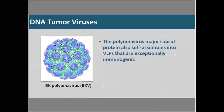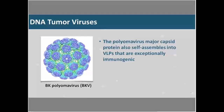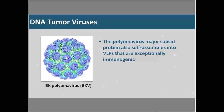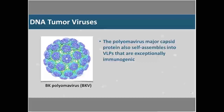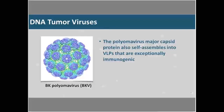So BK polyomavirus was discovered in 1971. It's so old that BK actually is patient initials, which we don't do anymore. So this was the first human polyomavirus. Its major capsid protein, which is called VP1, just like the L1 of papilloma, assembles into particles that look just like the outside of the normal native virus, and they are similarly highly immunogenic, just like the HPV VLP vaccines. In fact, if anything, they're even more potently immunogenic than the HPV particles.